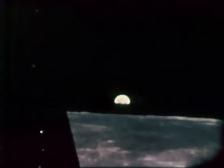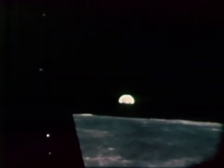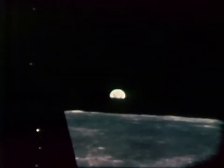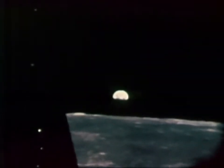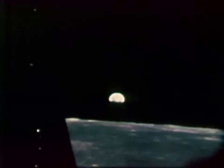Oh, Charlie, we just saw Earthrise, and it's got to be magnificent. Charlie, I don't know how the big man must see things, but if his view is any better than ours, it's got to be fantastic. Before the actual rendezvous burns took place, the lunar module's ascent stage would have to be separated from the descent stage.